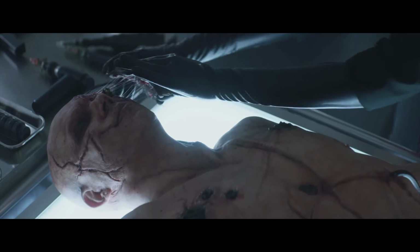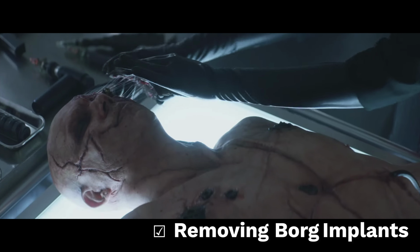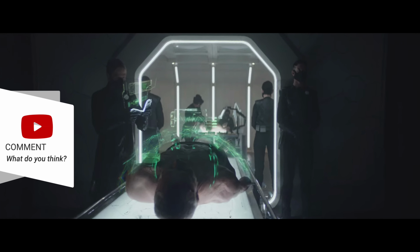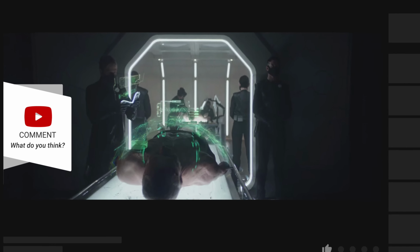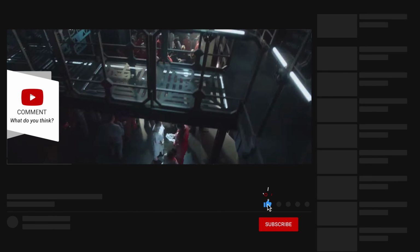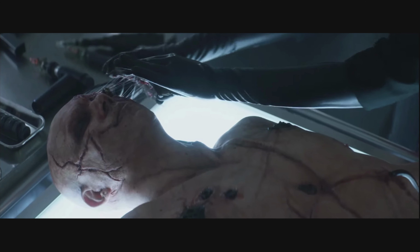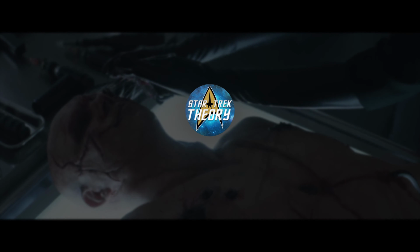Could it be that these are the remnants of the Borg without their technology, and the Romulans have been deborging and removing their implants? But there's still a lot of unanswered questions like, why would the Borg allow them to do this? How and why would they have lost their implants? Have they evolved over the last 16 years? Are they now something else? And does this make them even more dangerous?